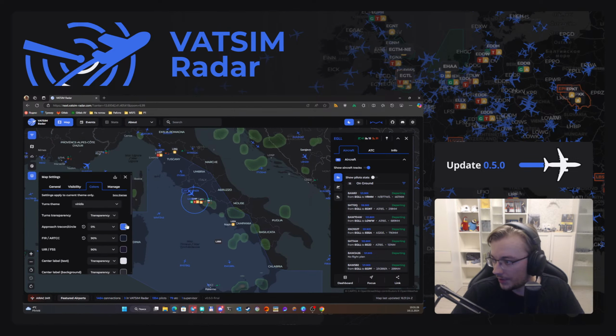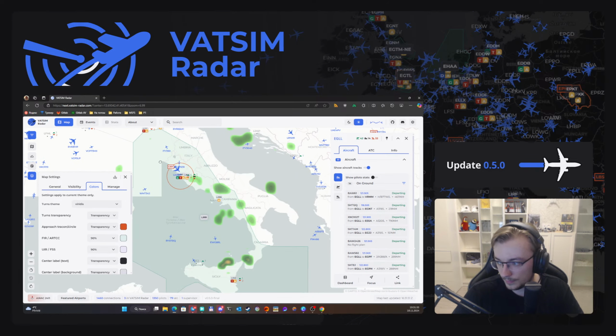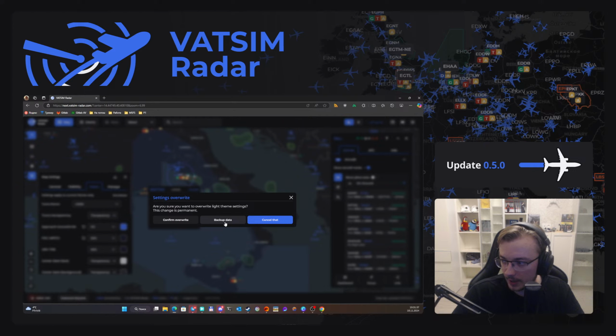Also, all these changes are applied for this theme only. For example, if I switch to the light theme, it is still red and it's still green. So I press the Sync Theme button. I can back up my current data and I click Confirm Override.